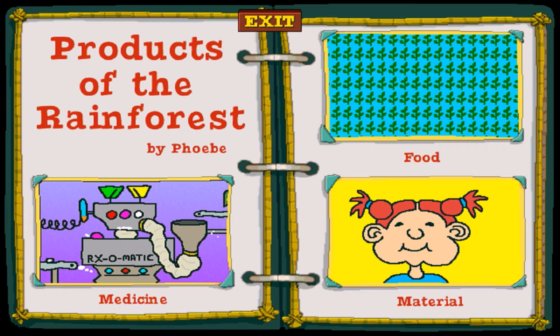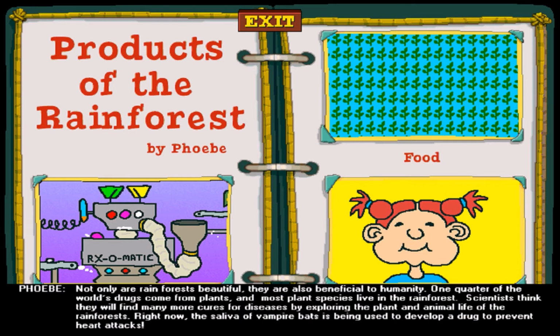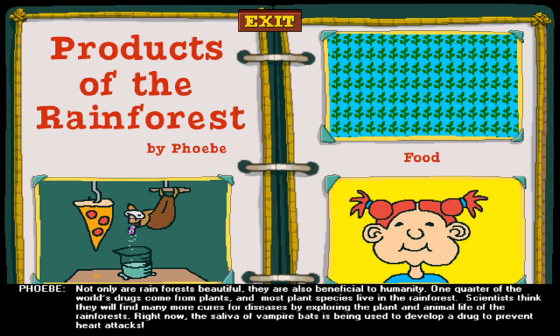Okay, medicine. Not only are rainforests beautiful, they are also beneficial to humanity. 1/4 of the world's drugs come from plants, and most plant species live in the rainforest. Scientists think that they will find many more cures for diseases by exploring the plant and animal life of the rainforest. Right now, the saliva of vampire bats is being used to develop a drug to prevent heart attacks.